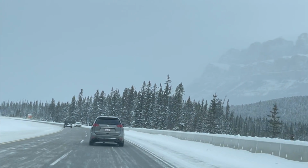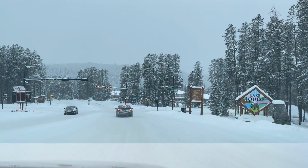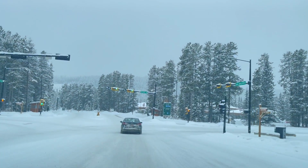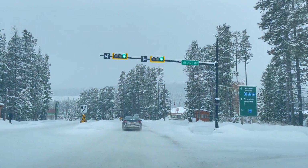It was a clear morning, quickly turned hazy as we ventured further into the mountains, and by the time we reached Lake Louise, it was already snowing. We weren't complaining, as the drive through the snow-clad forest was totally worth it.